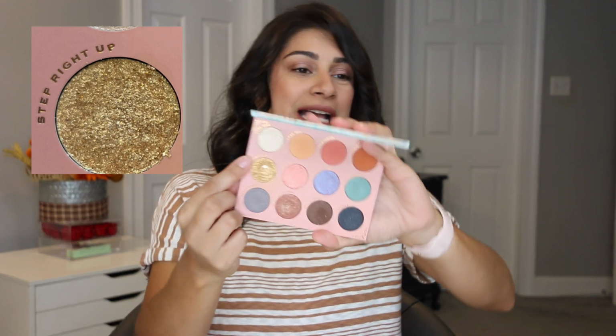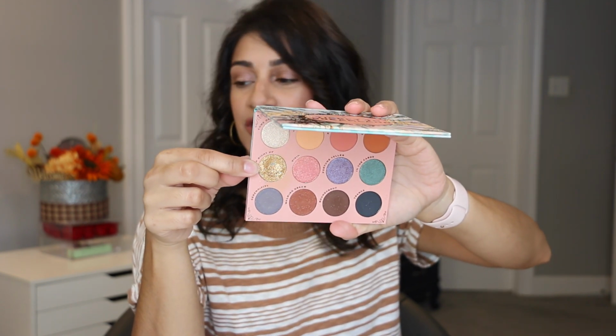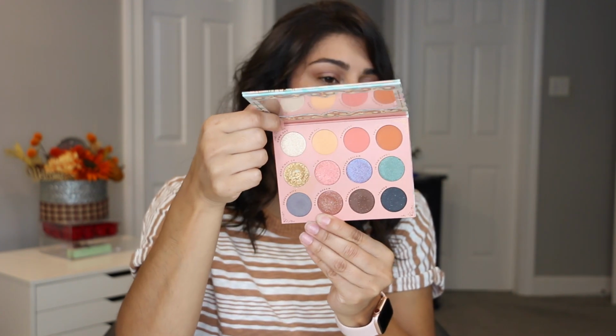I'll show you what it looked like because it was brand new. This whole palette was brand new, but I got a lot of use out of it. And as you guys can see, I was able to hit pan on there. Can you guys see that pan? I used it with my fingers. I used it a total of 8 uses in order to hit pan on this. This was not that hard to hit pan on, so I was able to use it in 8 uses.